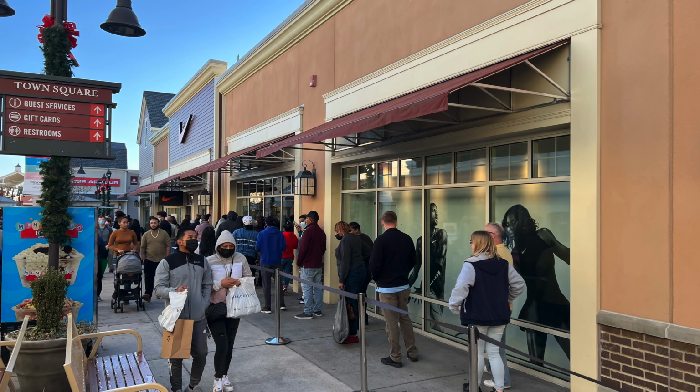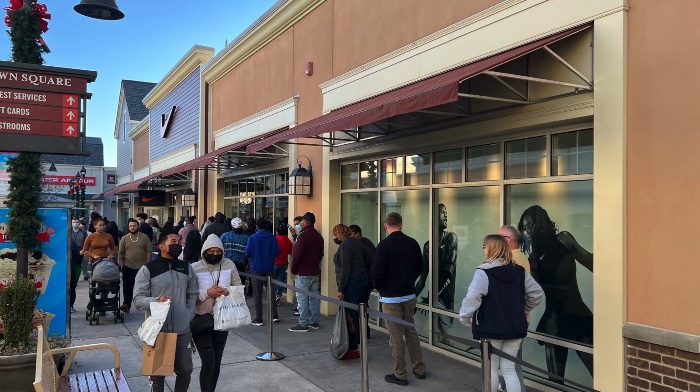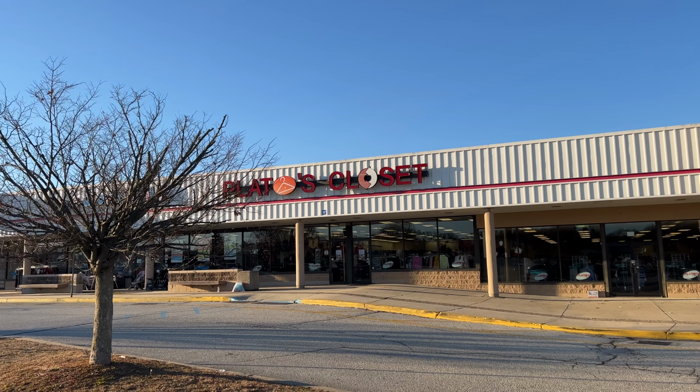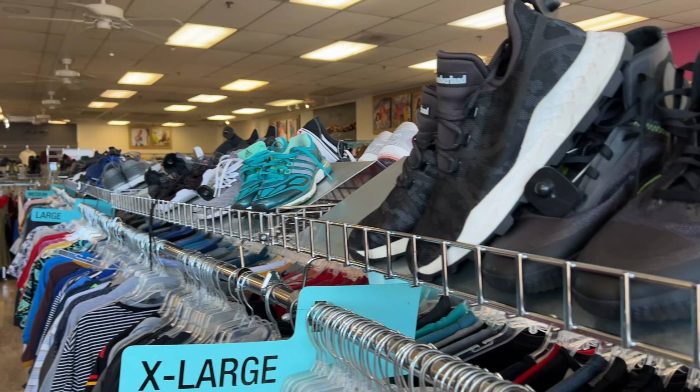Then, for some reason, the day after Christmas, I decided to stop by the Nike outlet, which was dumb because everyone's returning stuff, and I honestly couldn't even get into the store, so I've got no footage from in there. But then, driving back from the Nike outlet, I decided to stop by another Plato's Closet, which I don't go to that often, hoping to find something different and something that I could actually grab.